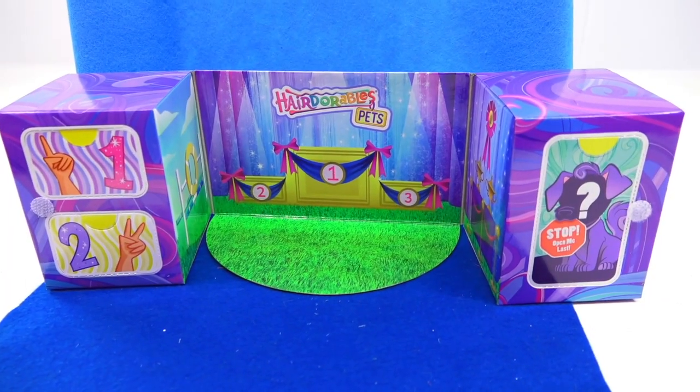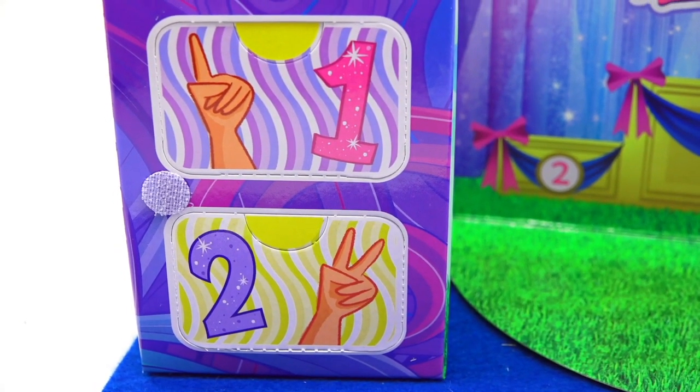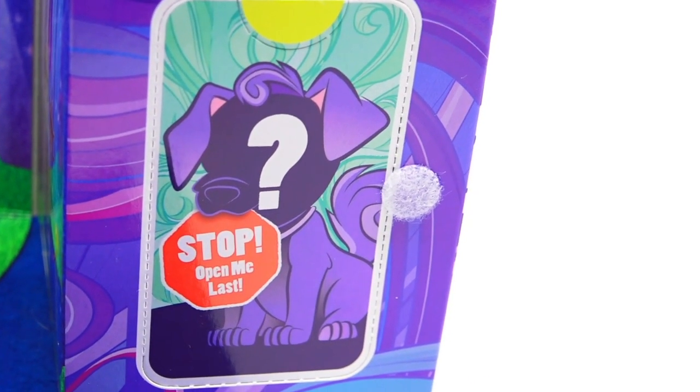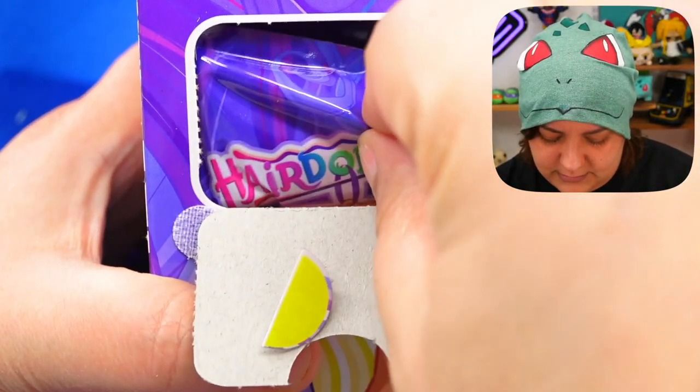And so this mystery box is divided into two sections. The first part has part 1 and 2. I'm going to guess that they are either the accessories and the comb, perhaps, since Hairdorable dolls are really well known for their luscious, poofy hair. And then the next part, which says open me last, I'm guessing is going to be where our pet is going to be. Please let it be a dragon. I don't even know if there's a dragon. We will take a look at this after. All right, so let's open our first one.